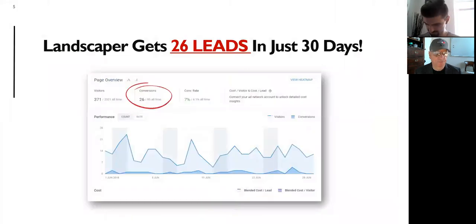Okay. So here's a landscaper who got 26 solid leads in only his first 30 days working with us. You'll see at the top there, it says 26 conversions circled. That means that 26 prospects either gave him a call or filled out a form for a quote. So just imagine, you're a landscaper and you get 26 qualified leads. These are not just random people. These are qualified leads who submitted a form or called.